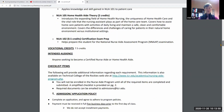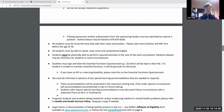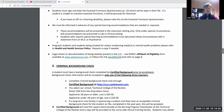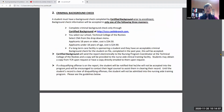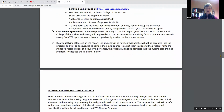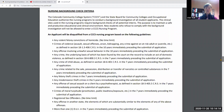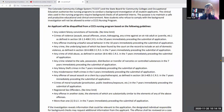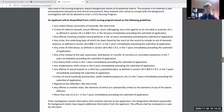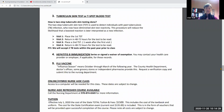Okay, now we have all the details about the checklist items. So do go through these if you have questions. And here's the specifics about the background check, the cost, and anything that might be disqualifying. It's all detailed information. There's the disqualifying factors. So if there's anything that you're concerned about, look through that list and consider those. Then the tuberculin test.